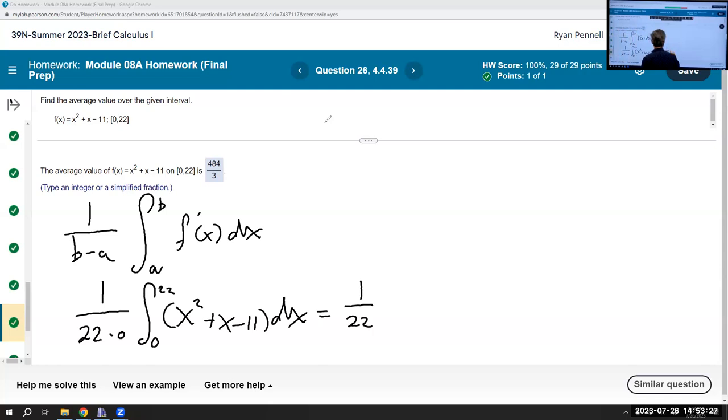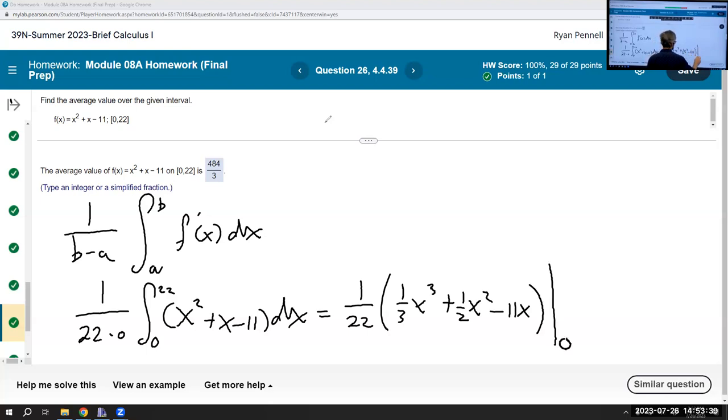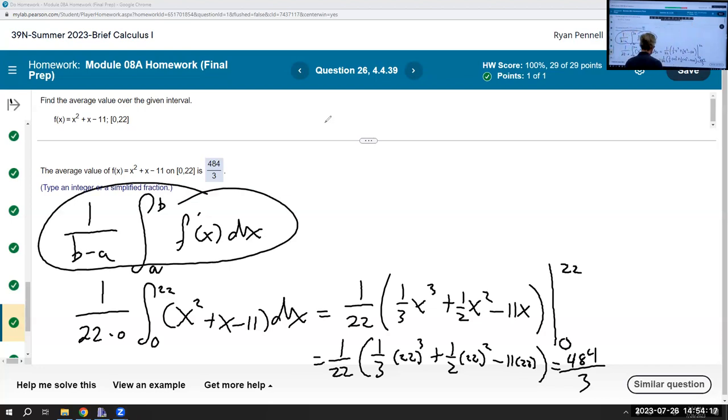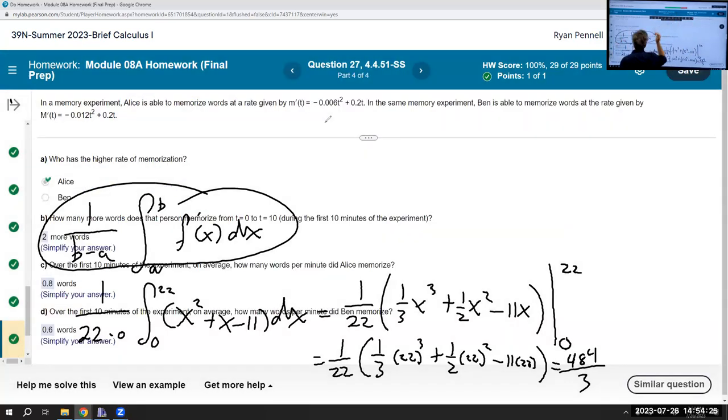That is 1 over 22 times 1 third x cubed plus 1 half x squared minus 11 x, from 0 to 22. All right, so when you plug in 0, it just goes to 0, so it's just plugging in our endpoint there. I did that in my calculator and found 484/3. Okay. But you want that average value, so 1 over 22 times that. Here.